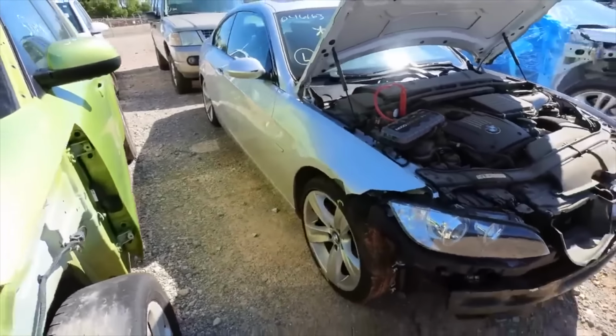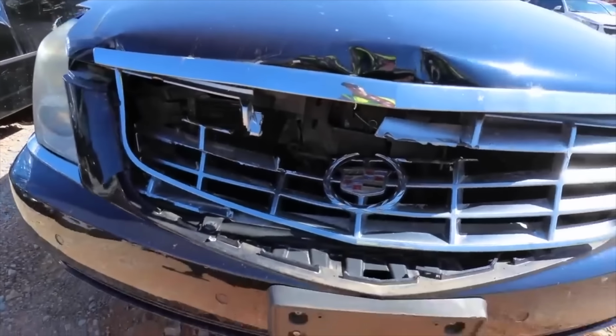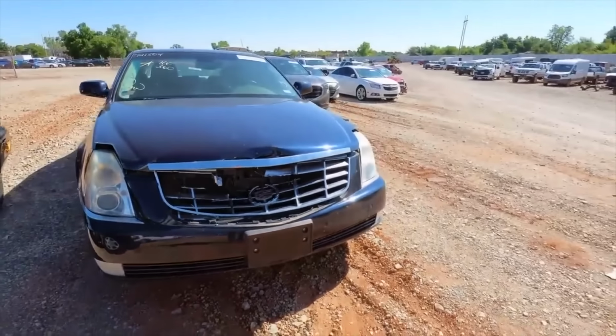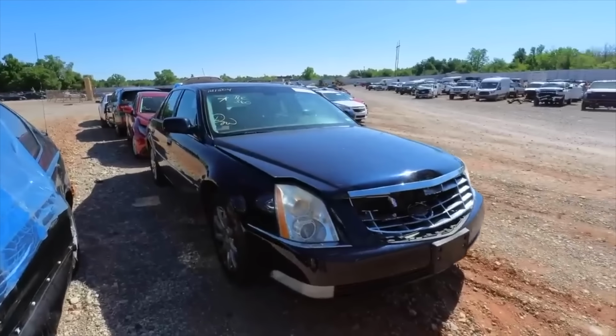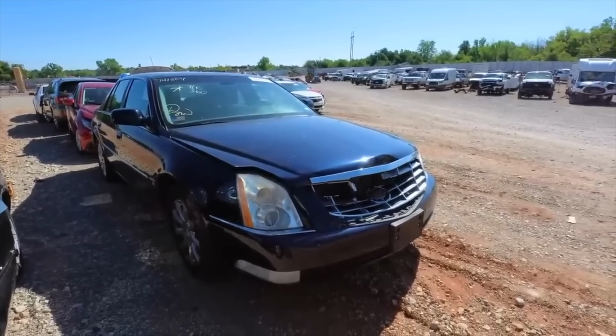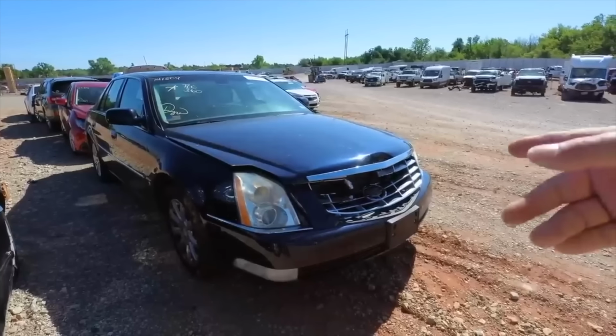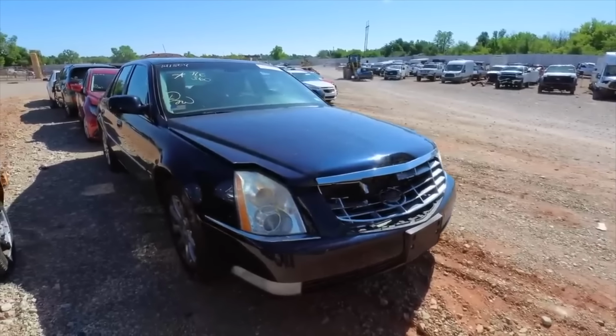Of course, it's got the North Star, which is why you are all screaming at the computer screen or your TVs, telling me to avoid it at all costs. Not only is it a North Star, well, it's also wrecked. So, yeah, we should probably avoid this at all costs. But I'll bet money this car doesn't go for much. And I'll bet money it doesn't need near as much as what you're probably thinking. I'll bet it needs, at a minimum, of course, a grille and a hood. That's it. I'll bet money.